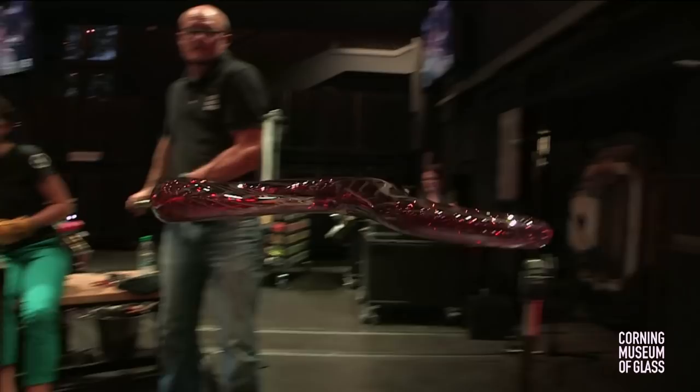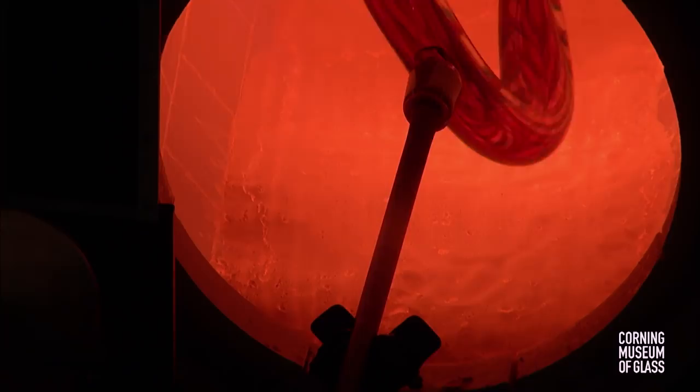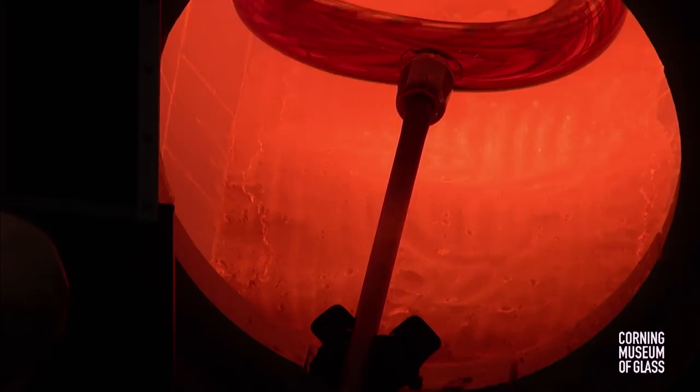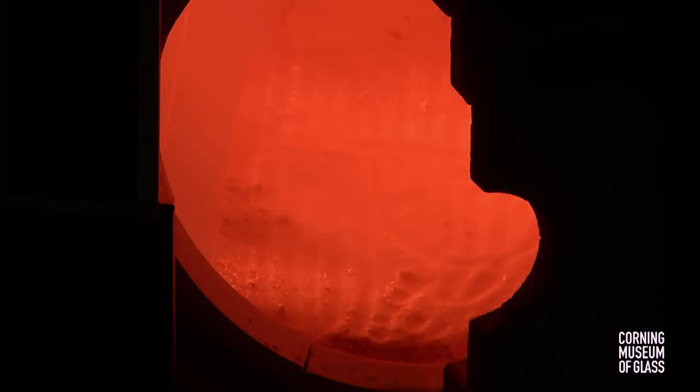Now, when we attach two pieces, we can either use a glue bit, a separate bit of clear glass, to drape it in just like glue. However, that can leave sort of unpleasant-looking blobs in the form. If we want to make it really clean, we can simply heat and torch the two separate parts and fuse them, as Lewis did earlier in the process when he fused those two smaller ferns.